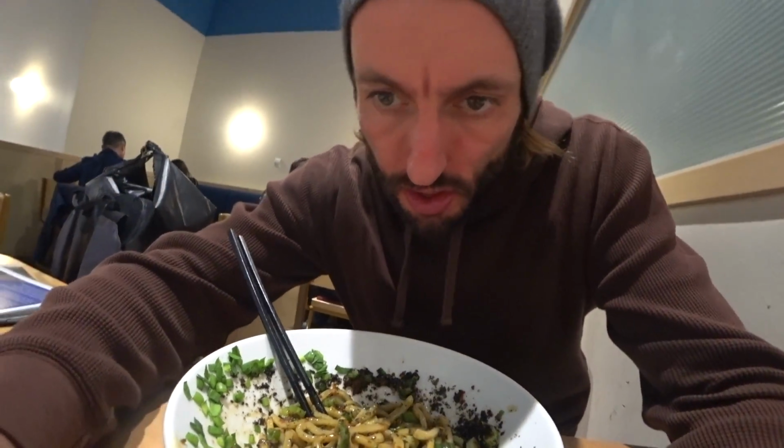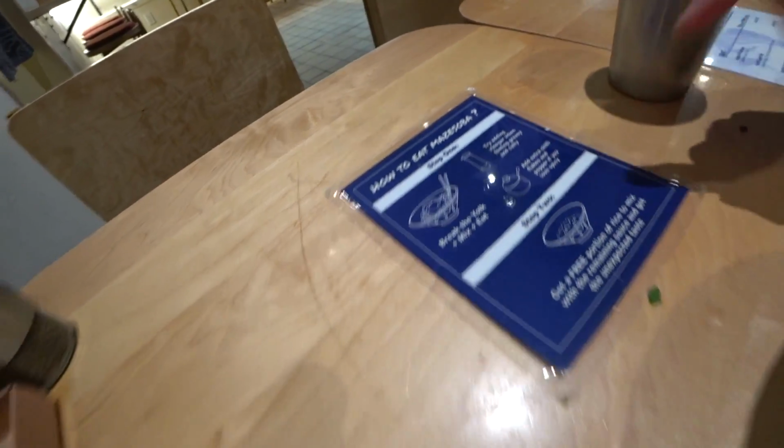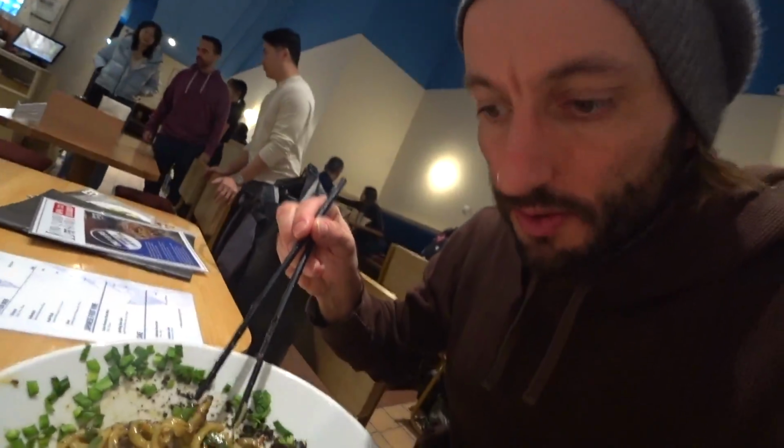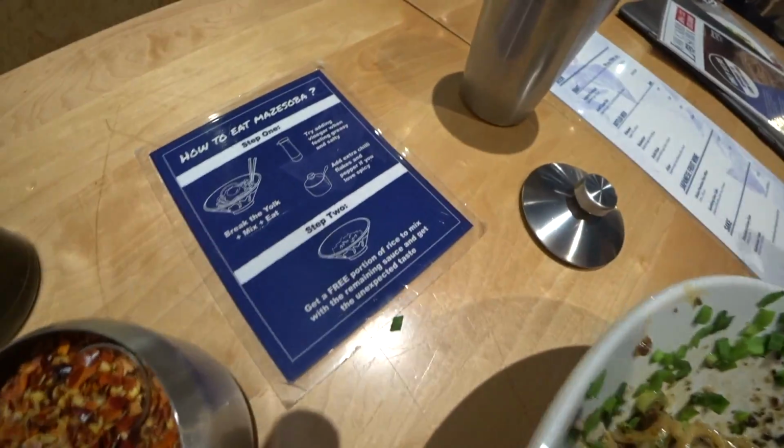Oh wait, we have to follow the instructions. Try adding vinegar when feeling greasy and salty. Let's do that. Thanks. Good neighbors. Okay, we've added a little vinegar. That definitely freshens things up. A little acidity to cut through the fat. I like that with the vinegar. Damn. Let's follow the next rule.